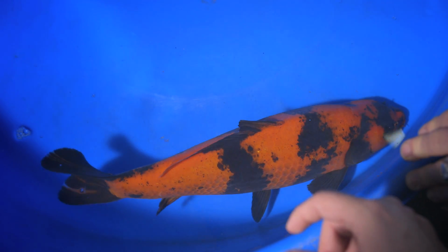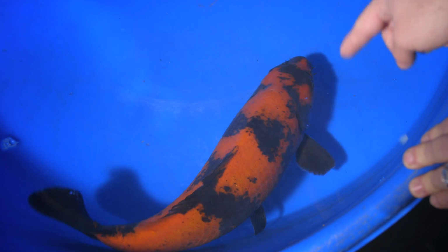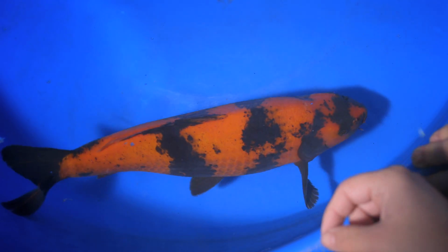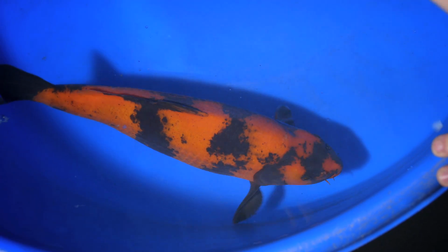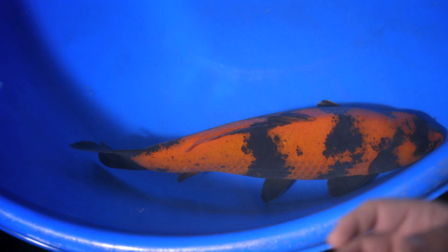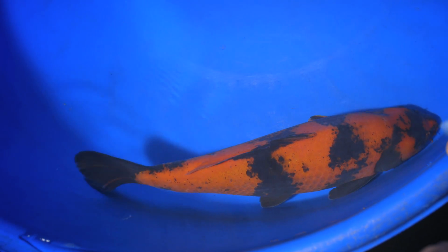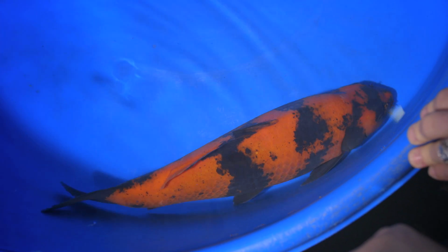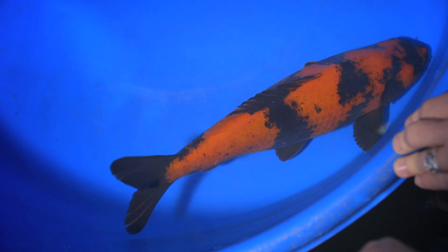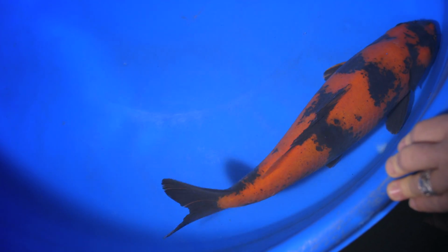In fact, the real difference between these koi is when they're born, Utsuris are all black. So the fry, the little itty bitty baby fry swimming around, is solid black, which is hard to believe because this is such an orange fish. But it's actually born solid black, and then as it starts to mature, the orange comes back up, and we see that as the koi matures. So that's the big difference between an Utsuri and a Beko. The Utsuri is actually a black fish.